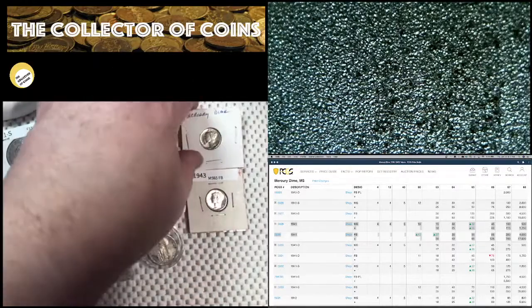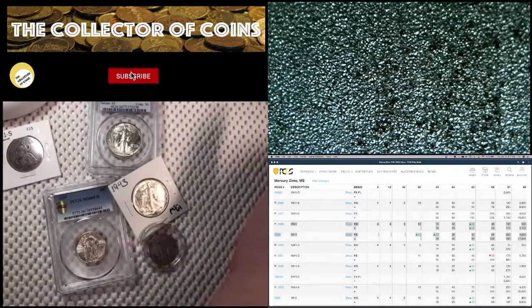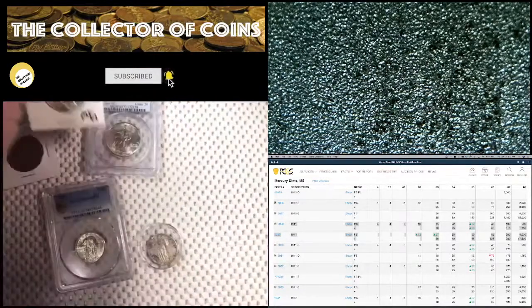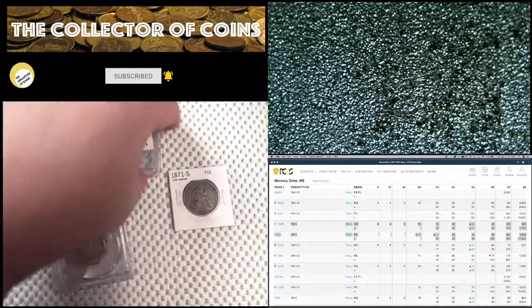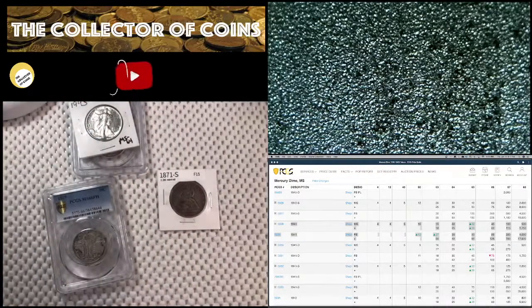In the meantime, we're going to move away from the Mercury Dimes, and we're going to look at, I'll put off the Walking Liberty and Standing Liberty. I want to talk about the seated Liberty $50 from 1871 out of San Francisco. So this comes out of the old San Francisco Mint, which has since been shut down for quite a while.